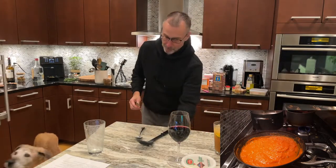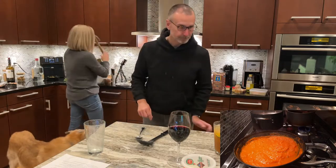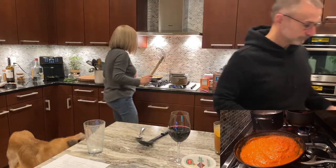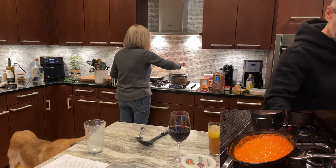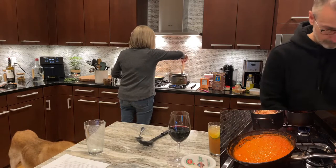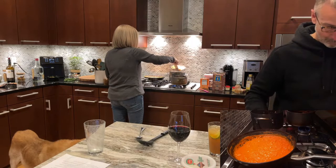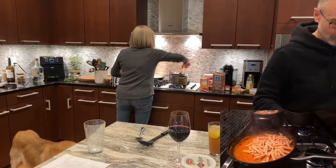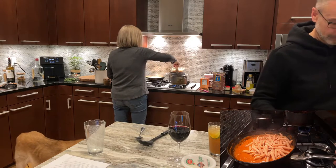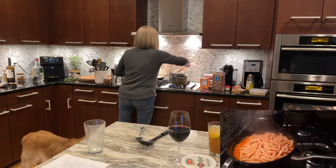Good. So we're going to be adding the pasta momentarily. I think it's ready. So I'm just going to add my pasta right here into my sauce. Whoops. Got some little rind.